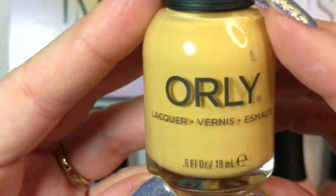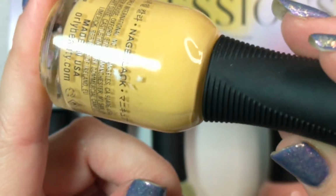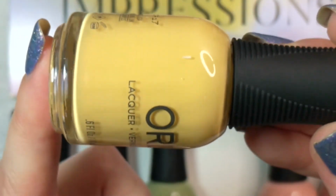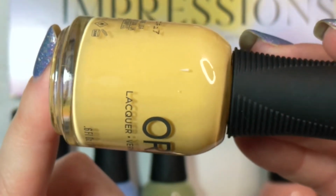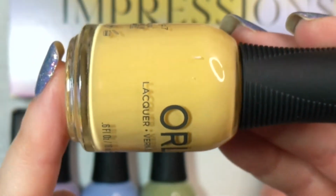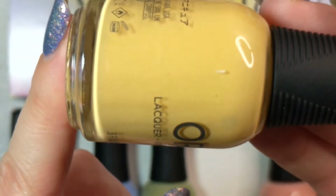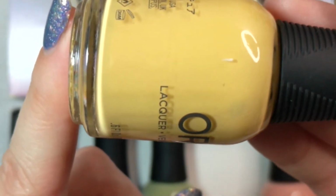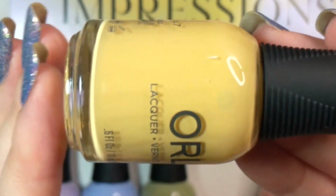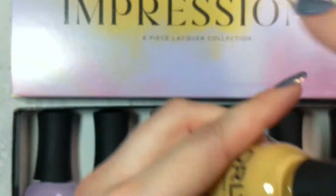Next up is our yellow. This one is called Golden Afternoon. And I think this is again going to be a fairly unique shade, at least in my collection. You guys have probably heard me say before that I have not been the hugest yellow fan. So unlike a lot of collectors, I don't have many in my collection. So I think I'm going to like this color because it's a really beautiful, like I was saying, sort of like a buttercream yellow mixed with daffodil. And it's a really nice shade. I'm just really excited to see how this one swatches. I'm hoping I'm going to like it.